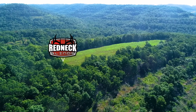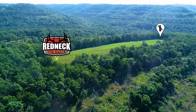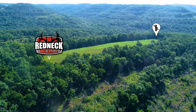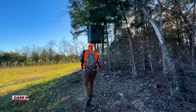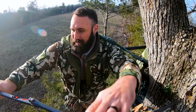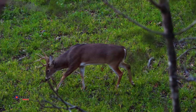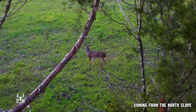With the redneck on the west side, the stand on the east side, we can hunt this ridge during different wind conditions. We can approach and enter from different directions. It gives us a lot of hunting opportunities depending on the conditions and the time of year, which resources deer are using.